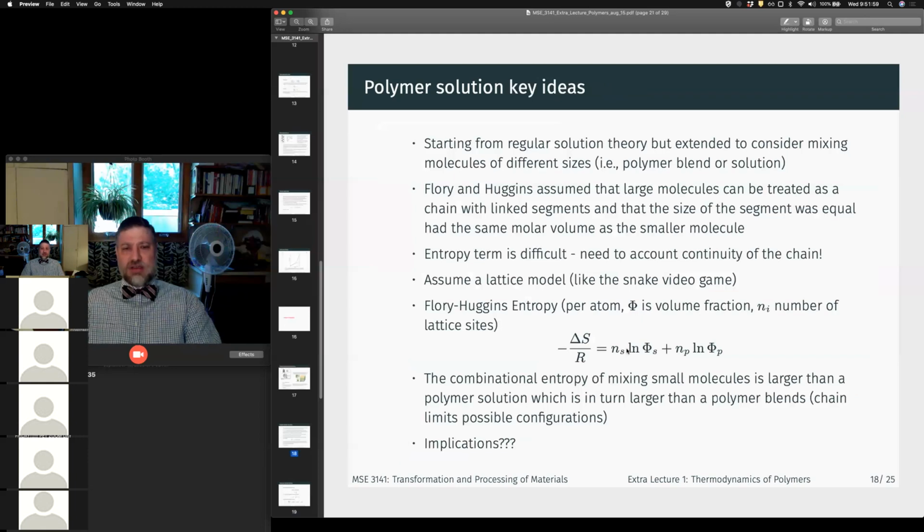So solution processing of polymers is actually a really important way of processing polymers for a lot of applications. The key idea behind this is, let's start from regular solution theories, but then extend it to consider mixing molecules that are different sizes, right? So Flory and Huggins did this work at about the same time. And they each independently assumed that large molecules can be treated as a chain with linked segments. And what they did is they said, let's make it simple. We're going to say that each segment isn't a monomer, but that each segment is some link that has the same molar volume as the solvent or the smaller molecule, right?